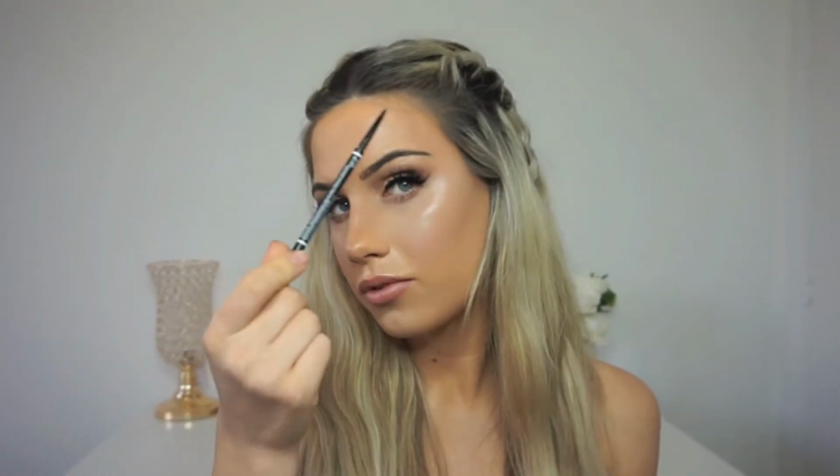I've got this in brunette. The only thing I would say is I probably need a different shade because it's a slightly warmer tone. I like a cool tone brown because I'm dark naturally, so my brows are naturally really dark and cool toned. So yeah, I probably will go and get a cool toned version of this, but yeah, love this.